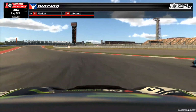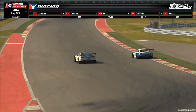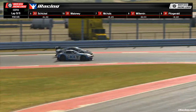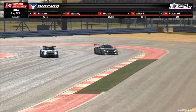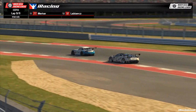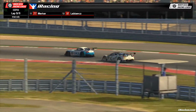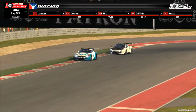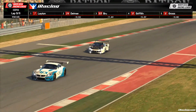Oh, Griffith's going to run way wide. Gross is going to tuck it down hard left, leaves him plenty of space on corner exit. But Griffith's going to have the inside lane and make Gross go around the outside. But the Ferrari going to just keep even with him. Now Griffith re-clears him, but Gross has a run into 15. Wants to stick the car up the inside, but it's just a little bit too much to ask of that car right now. It is really tempting to make a move like that.